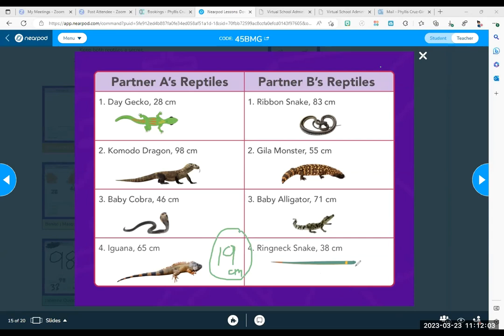So if I try to figure out the difference between them, I'm going to subtract 83 minus 19, 55 minus 19, 71 minus 19, or 38 minus 19, or should I add? I think he said add. 83 plus 19, 55 plus 19, 71 plus 19. Wait a minute. If I add these centimeter lengths, by the way, we're almost done.